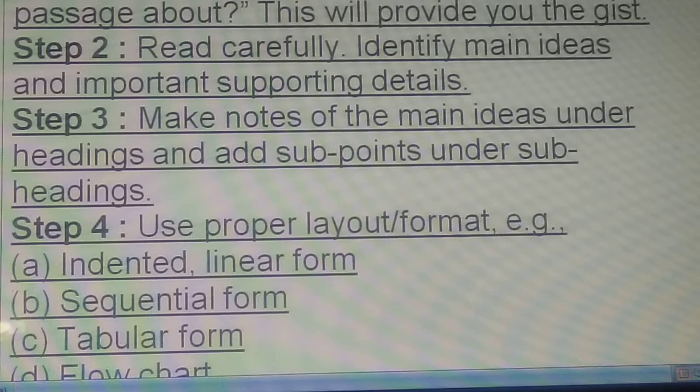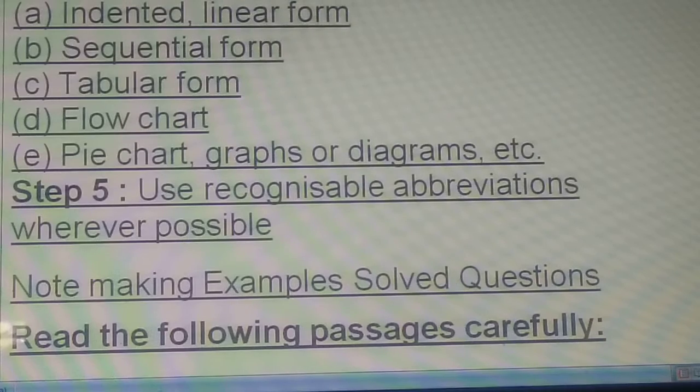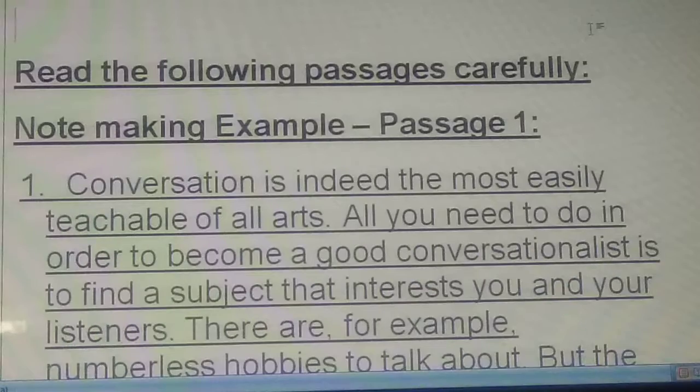Make notes of the main ideas under headings and subpoints and subheadings. You have to use proper layout, format, indented, linear form, sequential form. I'll show that to you in an example. Tabular, flowchart, pie chart, graphs, diagrams, recognizable abbreviations. Okay. So that is important. Read this, things will be clear to you.